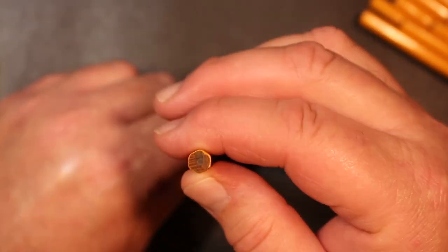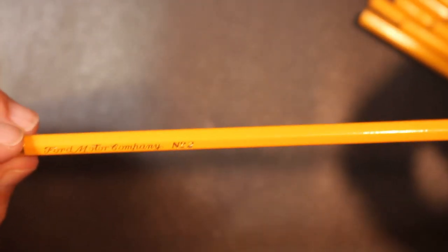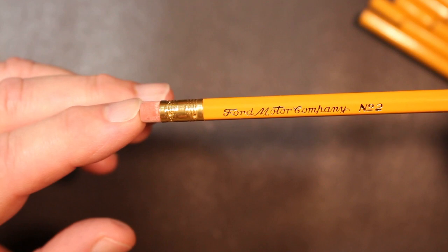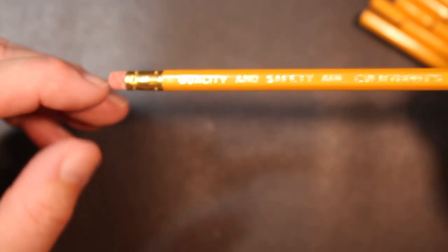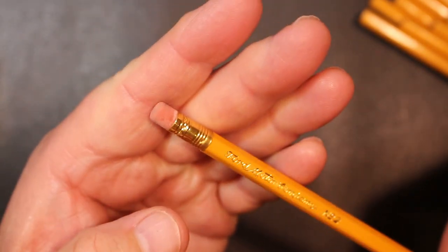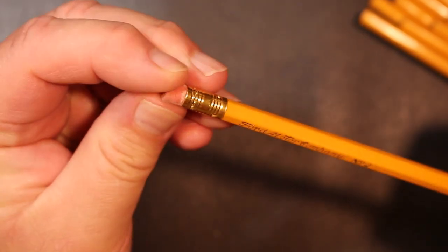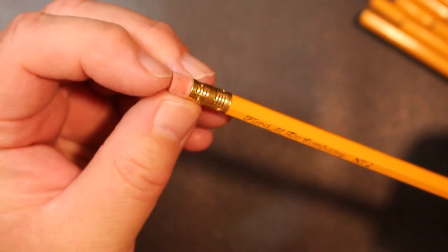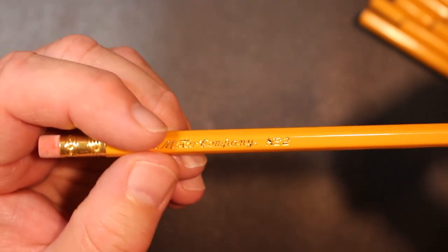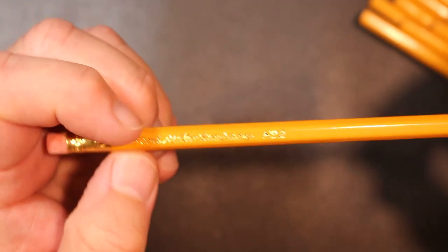Very soft hex shape. Then, of course, the imprint is gold. This is almost a left-hander, the way that it's oriented here. And we've got a gold imprint on the two sides and a ferrule. You can see that it is kind of a brassy goldish tone, and an eraser that isn't quite as hard as a rock, but it's fairly firm. These pencils have got to be 50 years old, probably. So anyways, here they are. And I'm anxious to get one sharpened and see how this pencil writes.